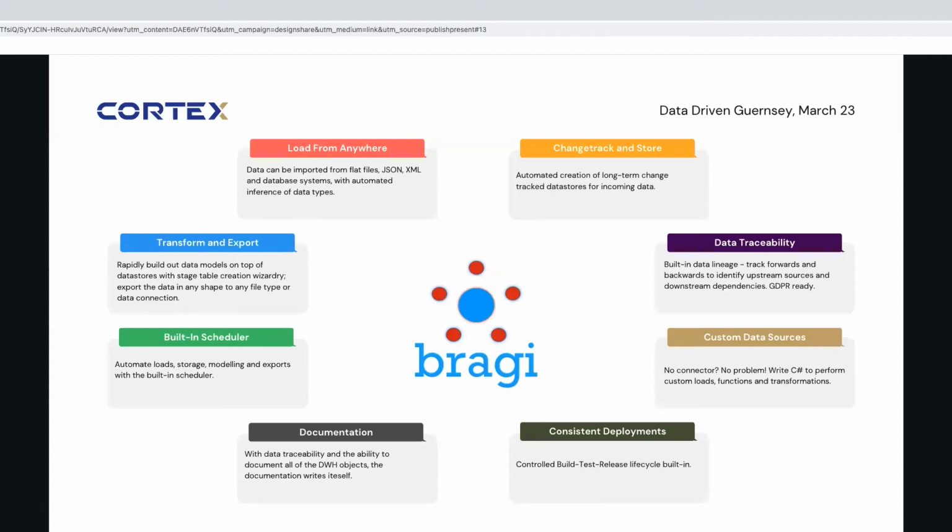Documentation, obviously with full data traceability, you can auto-generate a lot of the documentation. Again, that's not only auditor friendly, but it's also good for onboarding people onto the team. And there's also deployment, so that you can manage that release process between your dev, your test, and your production environment. So you can separate your warehouse out and treat it like a proper grown-up development process.